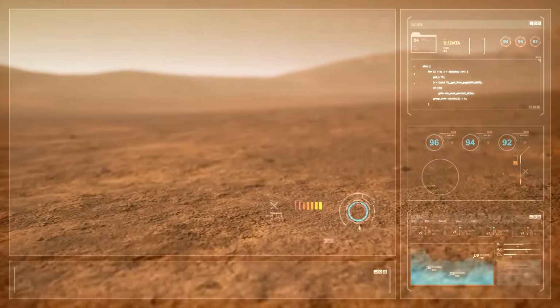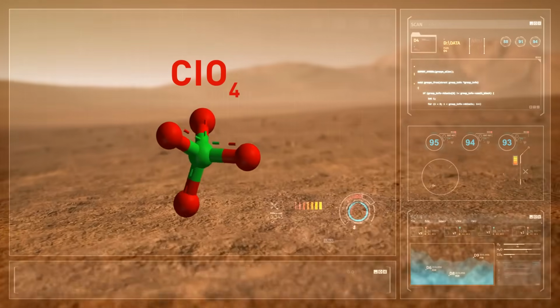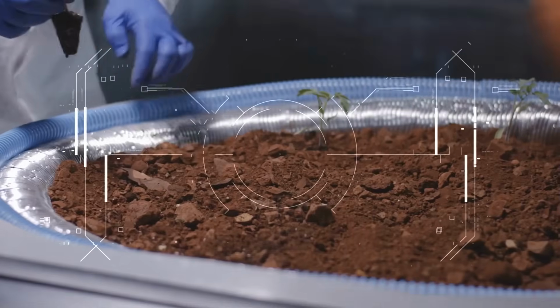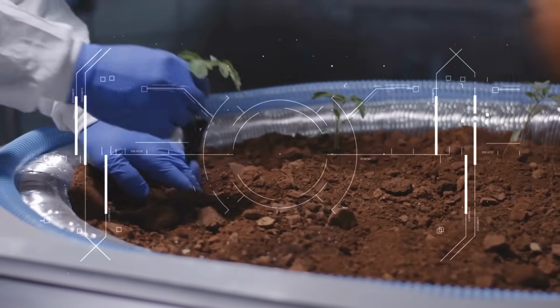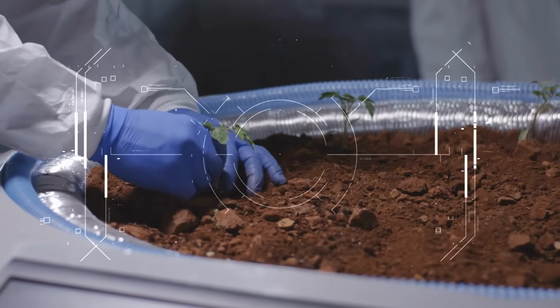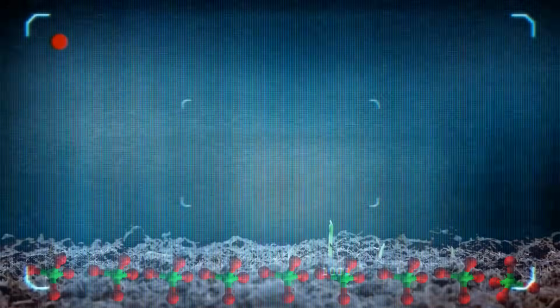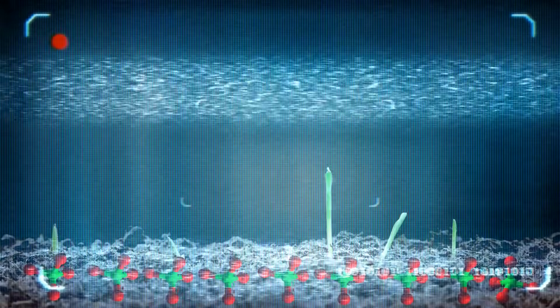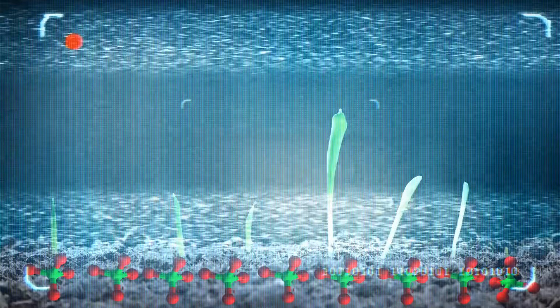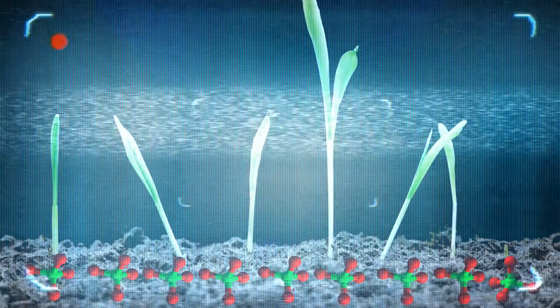And here's the catch, Martian soil has these nasty perchlorate salts that can be toxic for plants. So the team grew 3 types of rice, 1 normal and 2 gene-edited with mutations that make them better at handling stress like drought or salinity. And guess what? The mutant strains were able to root in soil with 1 gram of perchlorate per kilogram. Take that, Martian soil.